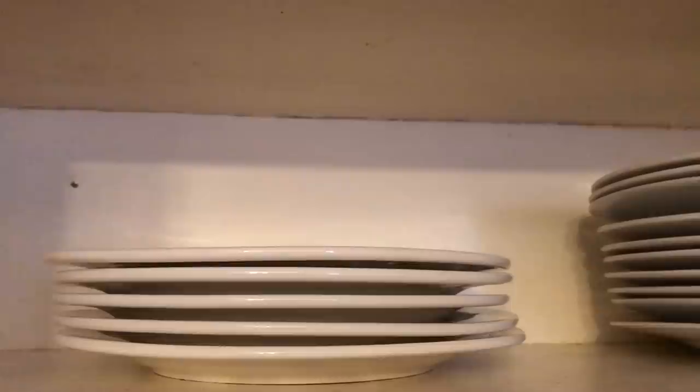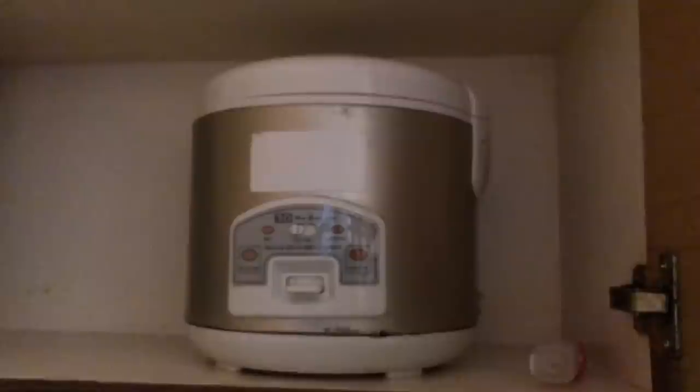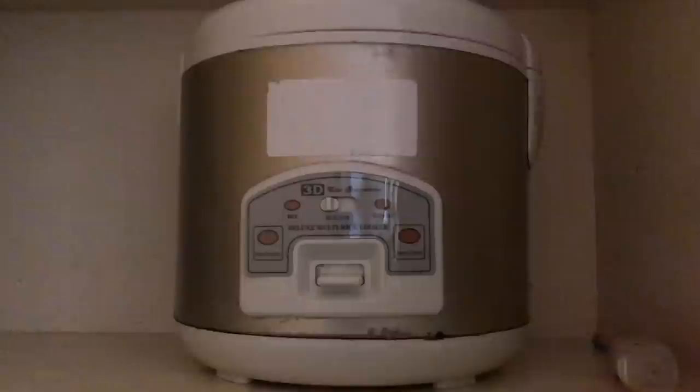May pitsel, may strainer. Yung plates, kompleto na actually. Yung ulam na lang wala. May mga mangkok. On the other cabinet, may rice cooker. Here are the other utensils for cooking. Hindi ko alam yung tawag.